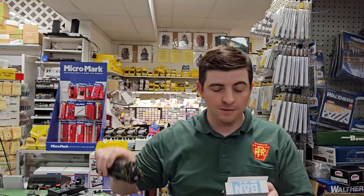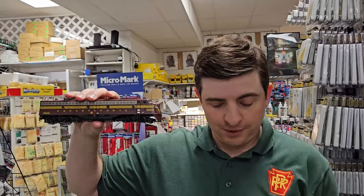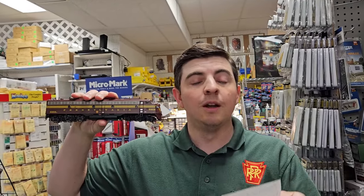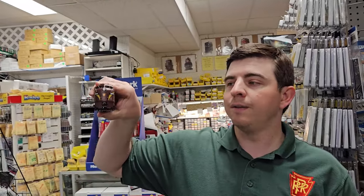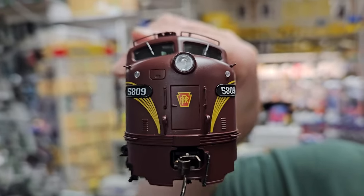If you like the E8, which is a Rapido engine, this one is great. It has a whole bunch of goofy sounds. This one retails for $339.95, but we're selling here Yankee Dabbler for $299.99. And again, I only have the A's left, but it is a very striking diesel locomotive, Engineer Hall, wouldn't you say? Very nice. It's very nice.